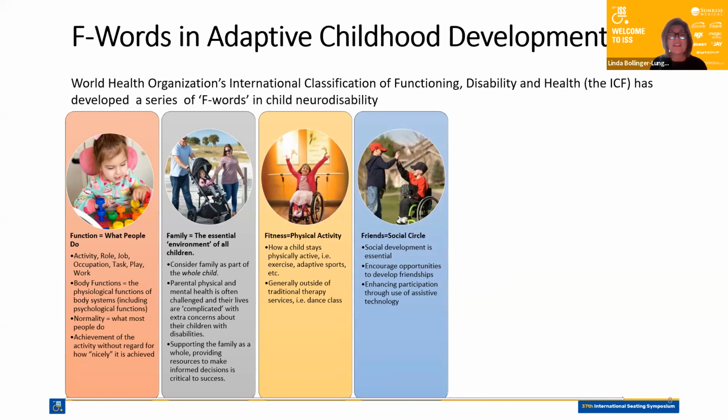Sometimes friends are more important than the family to some kids, right? And so friends is their social circle, and social development is essential. We talked about those domains before, and how when we develop mobility, perhaps the social development also develops, and vice versa. So by developing social skills, you also create a desire for movement, right? Encouraging friendships and giving the child opportunity to meet other children. How does that work with maybe the seat height of a wheelchair? Or what other assistive technology can you get to have them integrate with their friends?